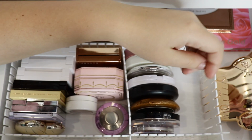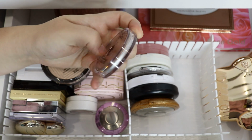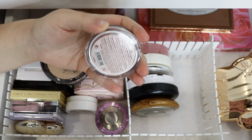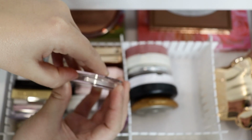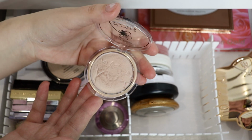Anyways, moving on. I have another one here from Catrice Cosmetics. This is the More Than Glow highlighter in the shade Supreme Rose Beam. I believe you can still get this one, I think. But this one is just as pretty as that other one that I showed you, the really big one.